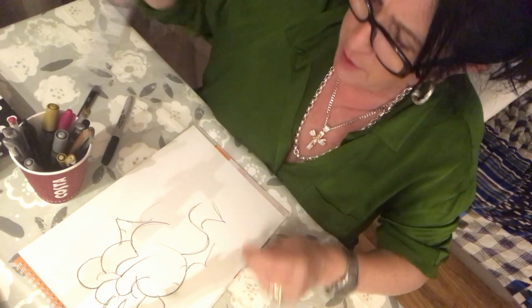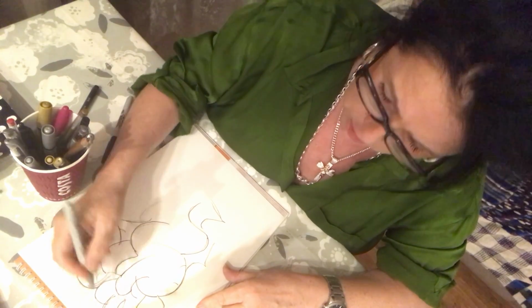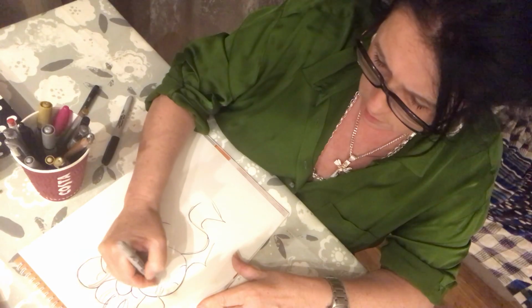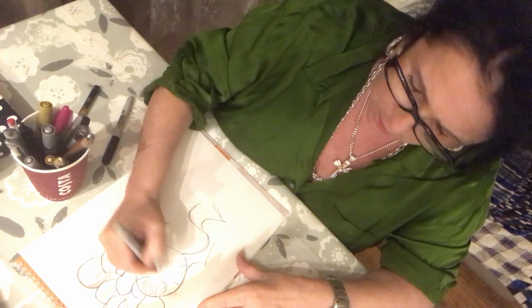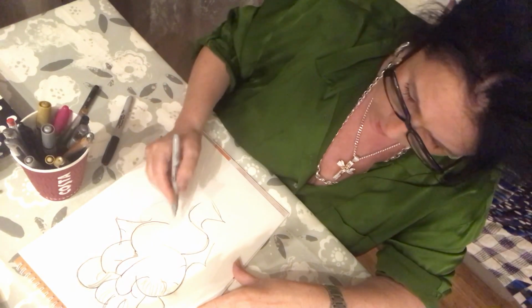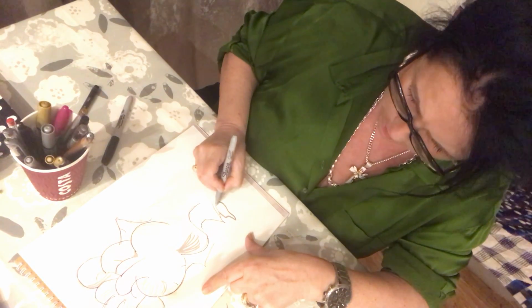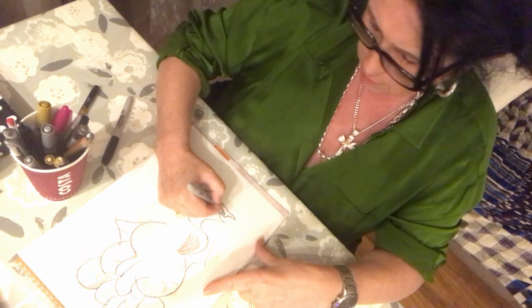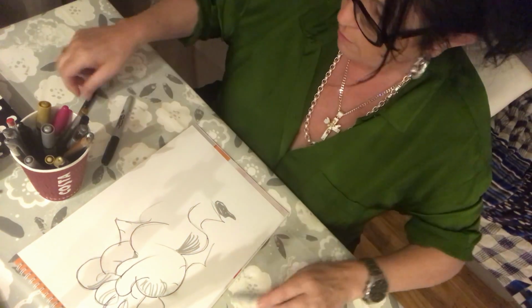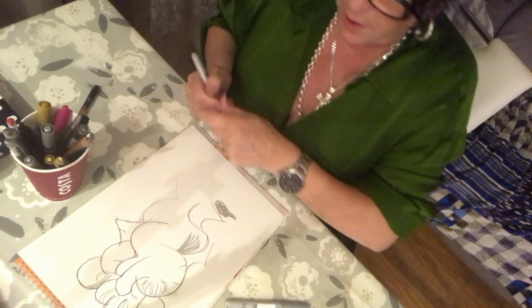So then I will get other colours just to give some texture to what I do. And then I see something here. Then I need to create some form there.